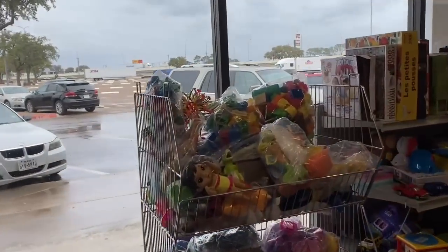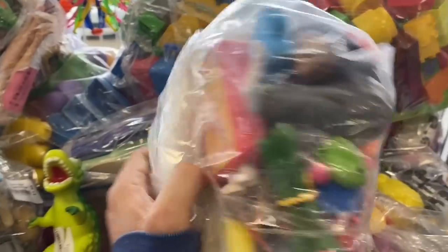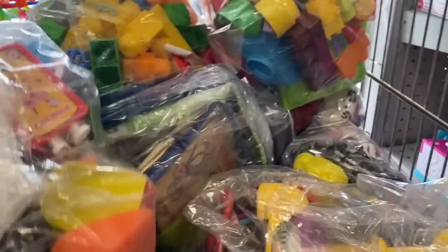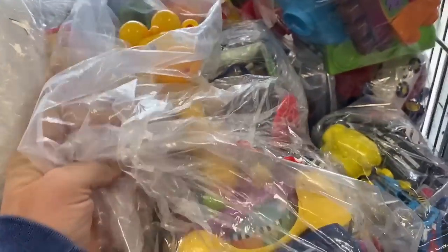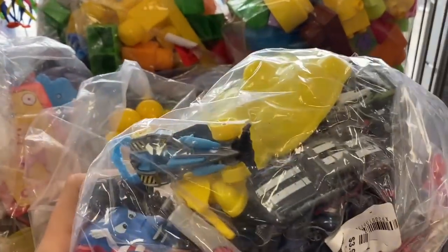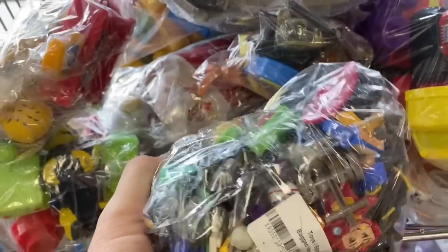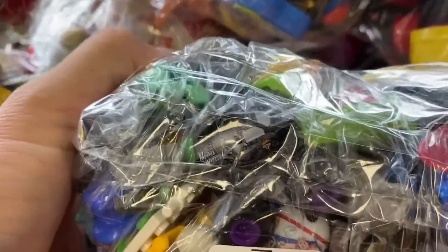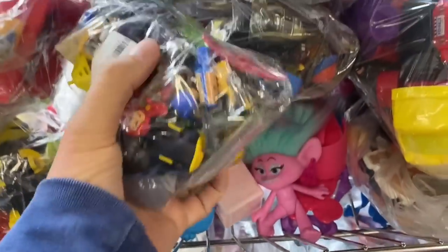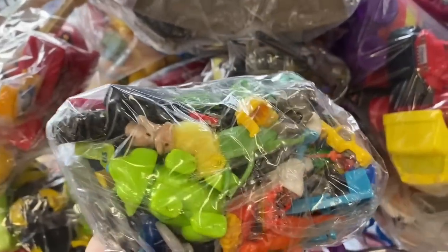All right, well, let's check out these bags first. Let's see if we can find any goodies in them. Nothing there. Okay, what the heck is that? It's like a cow. Weird looking. Looks like a bag of Matchbox or Hot Wheels. And what's this? Looks like there's some micro machines in there. I think that's what those are, those little tiny cars. I'm not seeing a whole lot of anything else though.